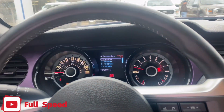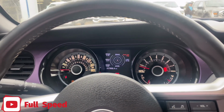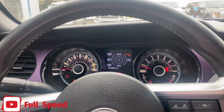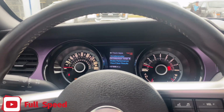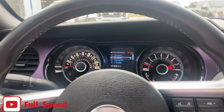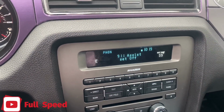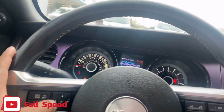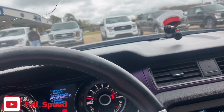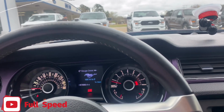Yeah, I don't even know if I still got my history from that. Let me see. Yeah, I think it still got it on the... Sync has connected to your phone and is reminding you that 911 Assist is set to off. It's still doing that. Okay. But I probably can go to settings and fix that though. But yeah, it's all fine.